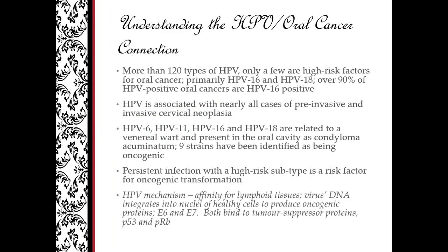So let's take a moment here to understand the connectivity. What is the connection between HPV and oral cancer? There are more than 120 types of the virus, and only a few are high-risk types, particularly HPV 16 and 18. And over 90% of HPV-positive oral cancers are HPV 16 positive. HPV is associated with nearly all cases of pre-invasive and invasive cervical neoplasia. So here we have, through sexual behaviors, the transmission mode from the cervix to the oral cavity.